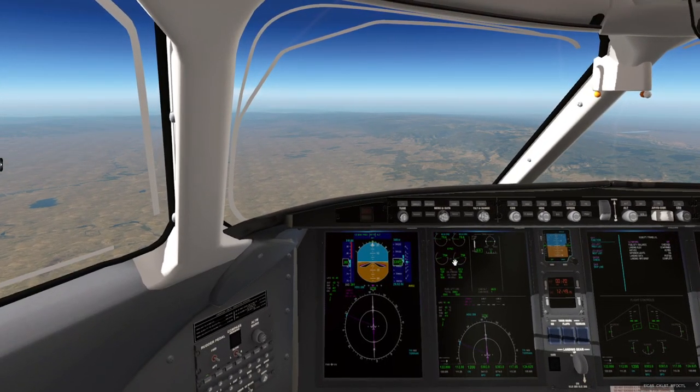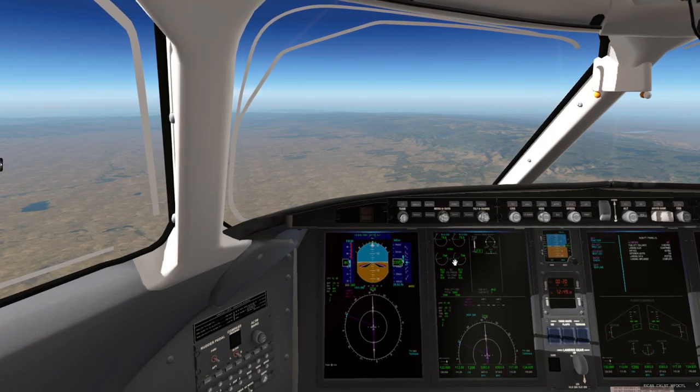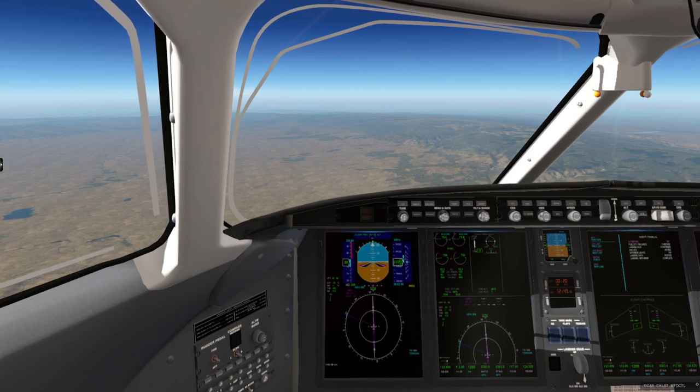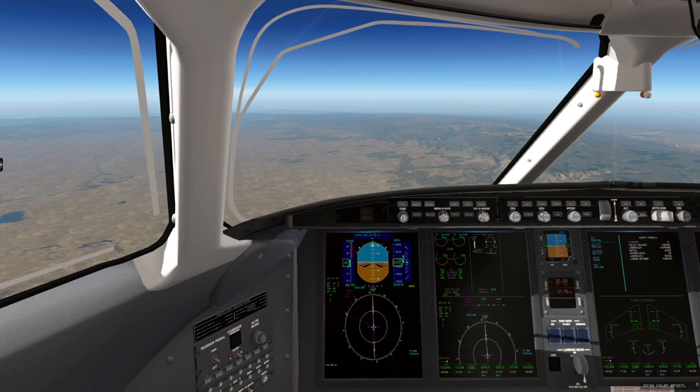Yeah, a good CRJ would be nice. Honestly, when I'm in the sim, I really do like the regional flying, doing the short flights, because then you're staying busier with a higher workload and stuff. That makes it more fun for the sim.